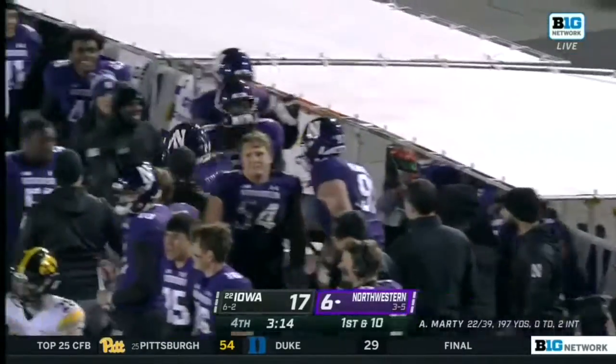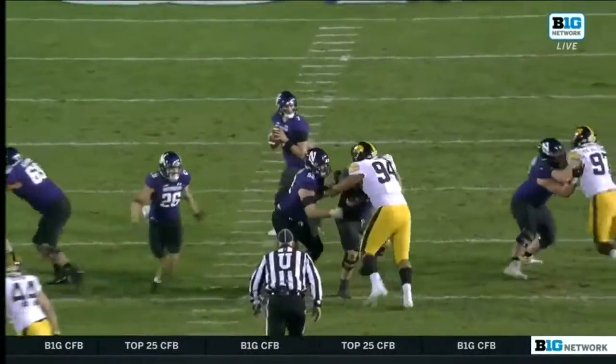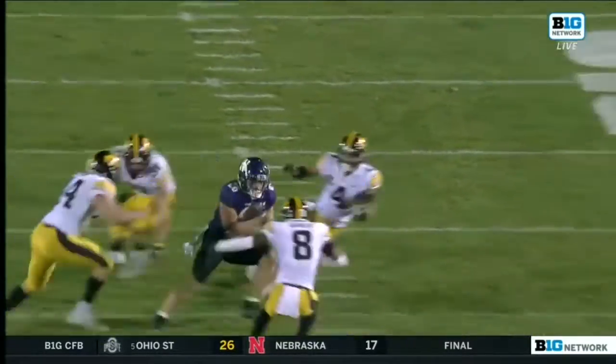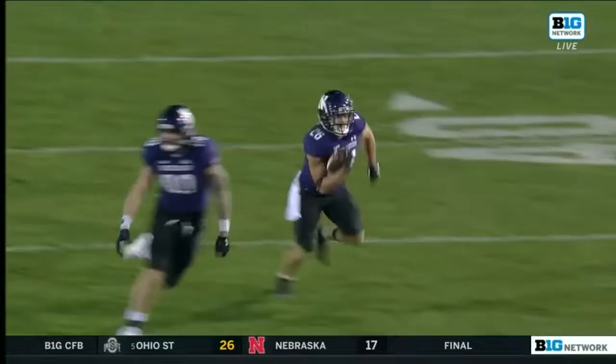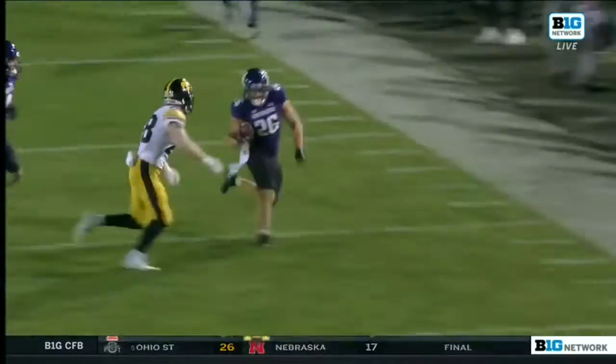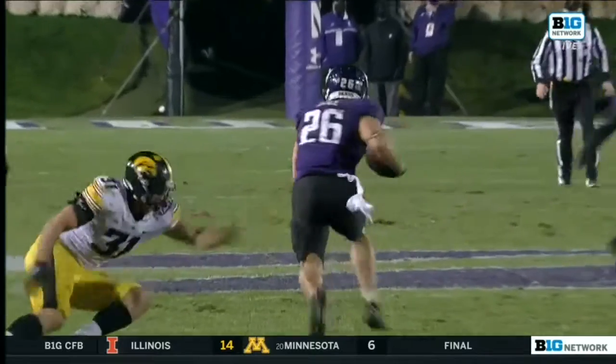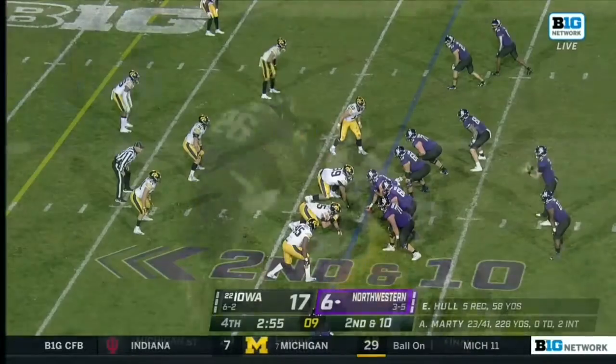Made the catch, then a brilliant cut. That's a nice job by Jack Kerner to be able to get him out of bounds. Took a good angle because he made everybody else miss underneath. Great job of balance. Kerner uses the sideline as his help. There's one miss.